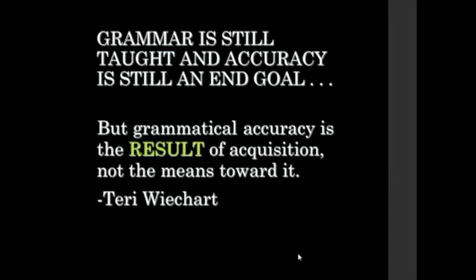And I want to add that being able to produce the language in speaking and in writing is the evidence that the input's actually working. So when your students can speak and write, it's evidence that they have been reading and that they have been listening.